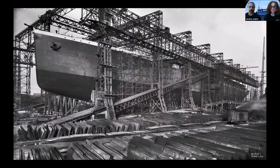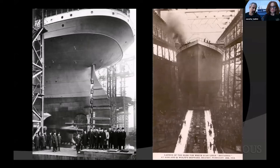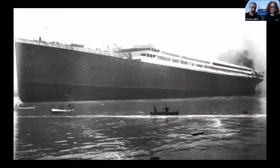On the day of the launch, you see a bunch of dignitaries and people standing near the stern there. You see the fantail tower over them. And on the right side here, this is the bow picture in dry dock sliding out to the water. And here she is, right as she was launched. As you can see, the funnels are not there yet. And obviously there's a lot of things that aren't on the ship yet. Those things are added on when she's in the water.